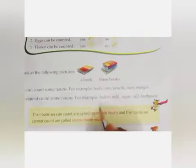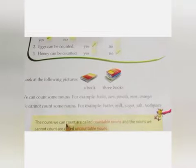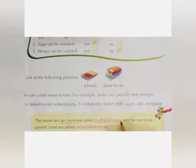Okay. Fine. Now look at the following pictures. So already explained to you. If you want, underline this. The nouns that we can count are called countable nouns. Those we cannot count are called uncountable nouns. Now take the next page.